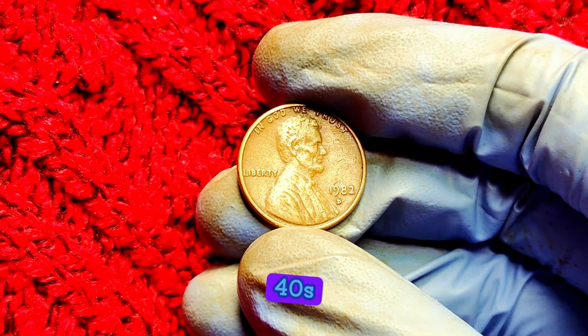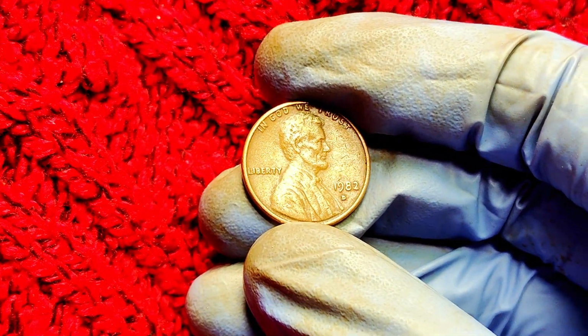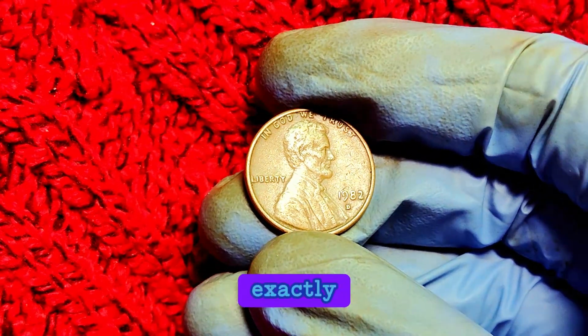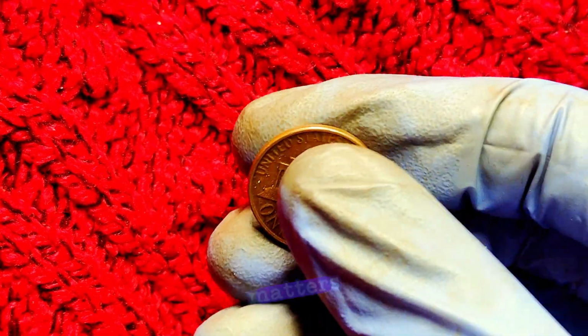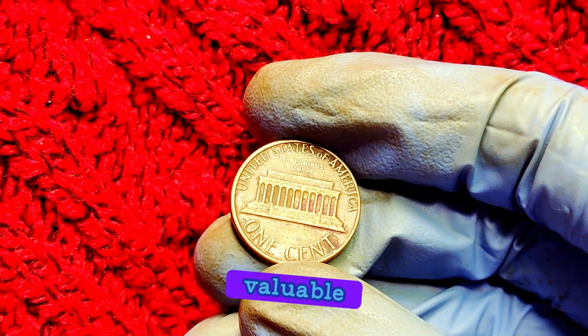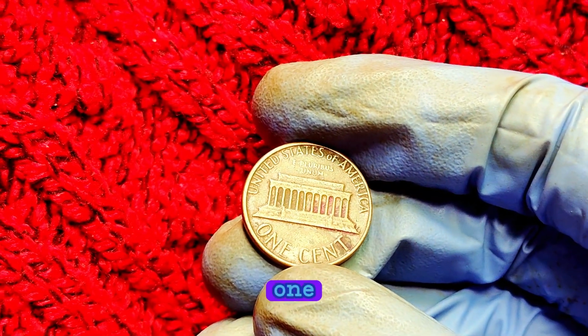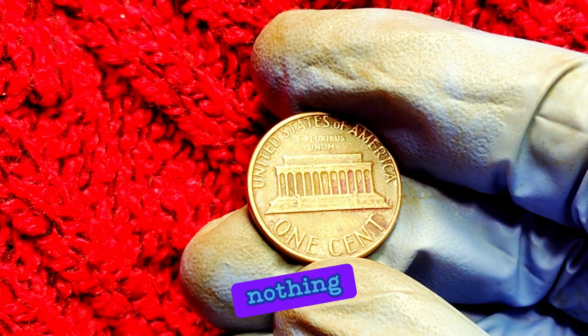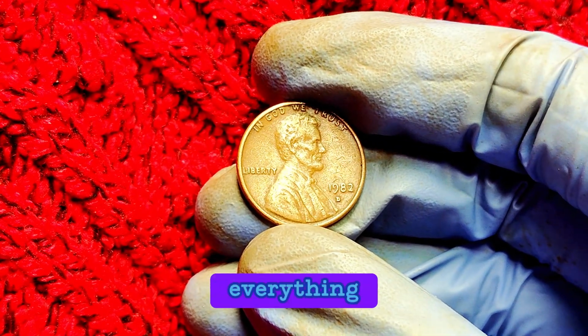People in their 40s, 50s, 60s. People who remember when pennies actually bought something. People exactly like you. That's why this story matters. Not because every 1982 D-cent is valuable. Most aren't, but because one might be. And because the cost of checking is almost nothing, while the cost of ignoring could be everything.